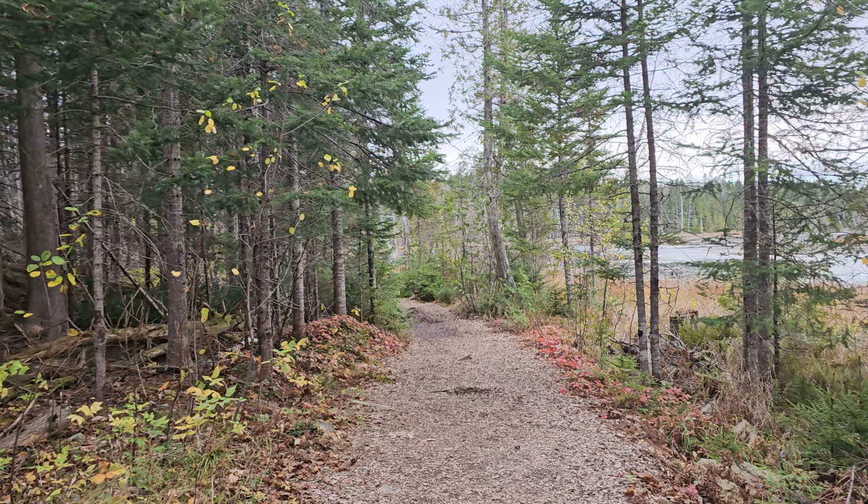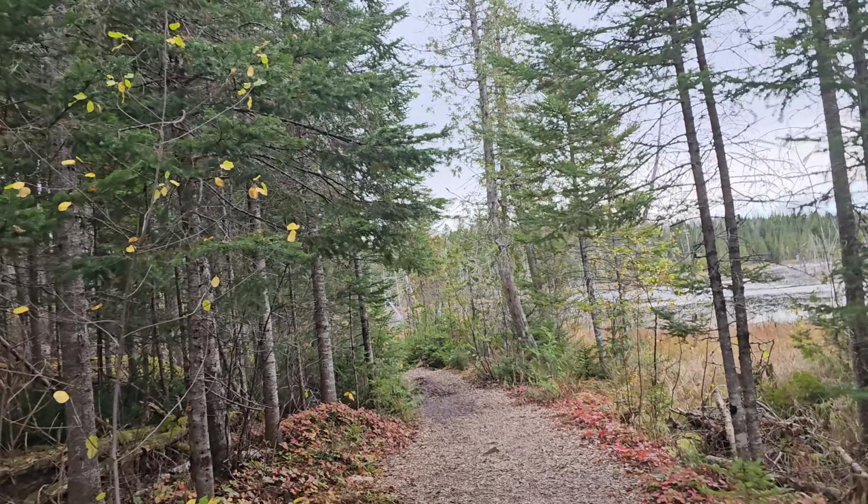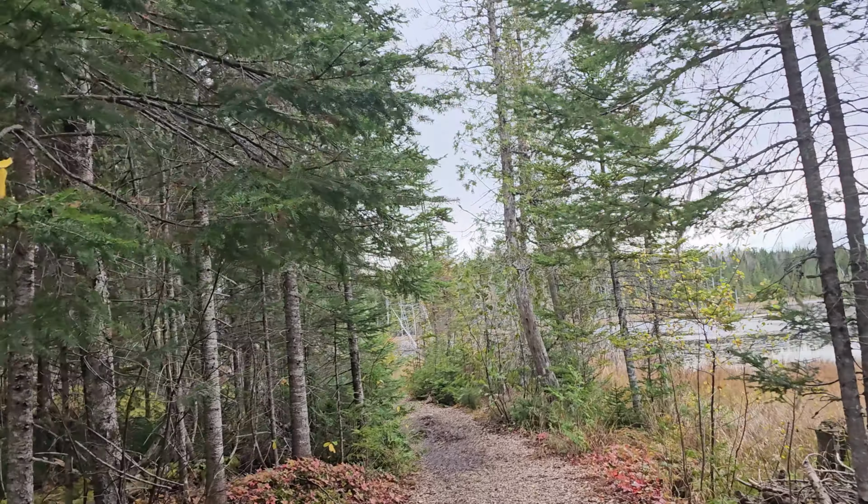But I got myself a new camera, a Sony ZV-E10, and so I'm out taking some pictures and thought that I would come out to Mactaquac and see what the fall was like. I wanted to get some pictures in before all the foliage had fallen from the trees. But out where I am, as you can see, most of the trees are evergreen, and so I don't have the pretty fall colors. It's still nice though. But anyways, I thought I would bring you guys along.